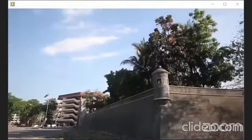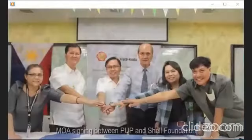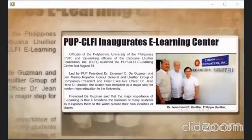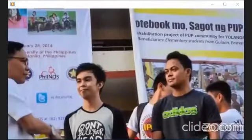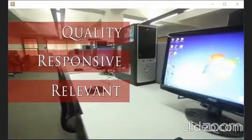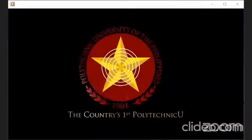It has gone far from what it was more than a century ago. This is mainly due to the support given by the government, the PUP community, and its benefactors. With the combined efforts, PUP will continue to be a partner in nation building and in poverty alleviation for the marginalized sector of the society with quality, responsive, and relevant education as a tool. PUP, the country's first polytechnic university.